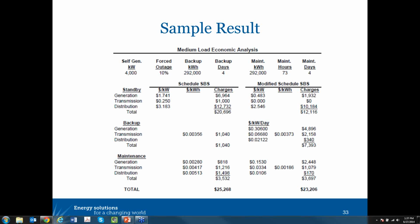Of course, this only reflects the effect of some of those best practices. Some of them are more complicated than what you can replicate in a little spreadsheet model. But anyway, I think these spreadsheet models are useful for you to think through how some of these modifications to standby service can really have an impact on the cost of operating CHP units. Next slide, please.